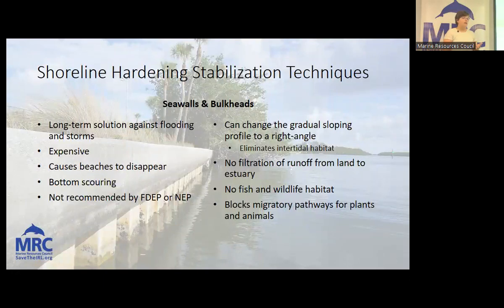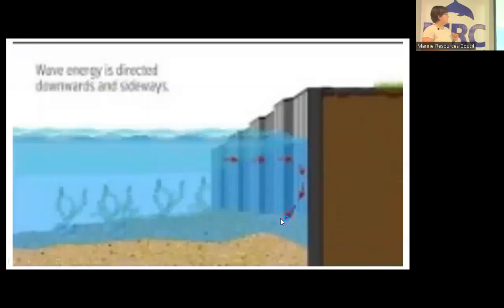We also have things like bottom scouring, which from a restoration perspective tends to be really difficult. And I'll show you an example in just a second. But that bottom scouring leads from that gradual slope of a shoreline becoming a 90-degree angle. And that is really harsh. It eliminates the intertidal habitat for a lot of plants and organisms that utilize it. There's also no longer a natural filtration of pollution and runoff as things leach into the lagoon. It also eliminates fish and wildlife habitat and blocks migratory pathways for both plants and animals. So this is the video of what bottom scouring is, in case you haven't seen it.